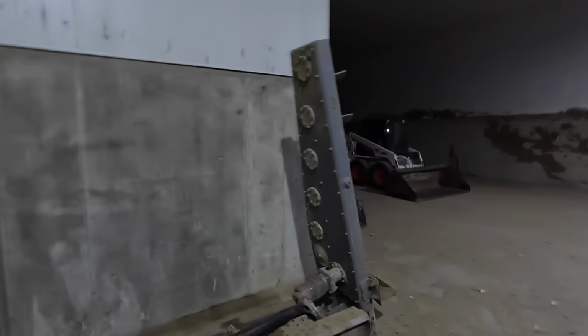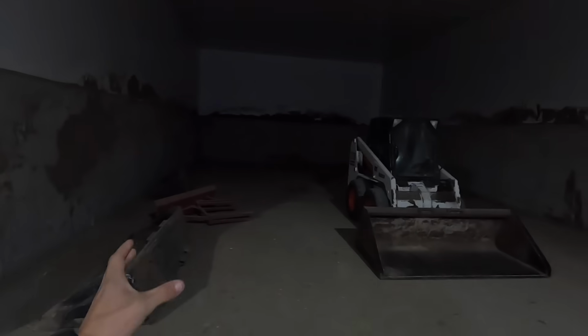Anyway, we're gonna get some stuff out of the way here. We got some bobcat buckets and our scraper blade that we gotta move, and then we'll start pushing this room full of sand.